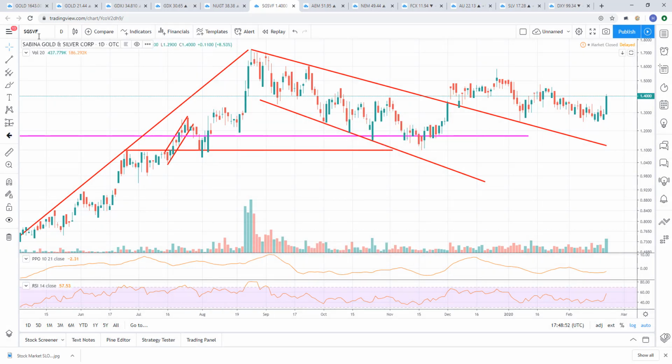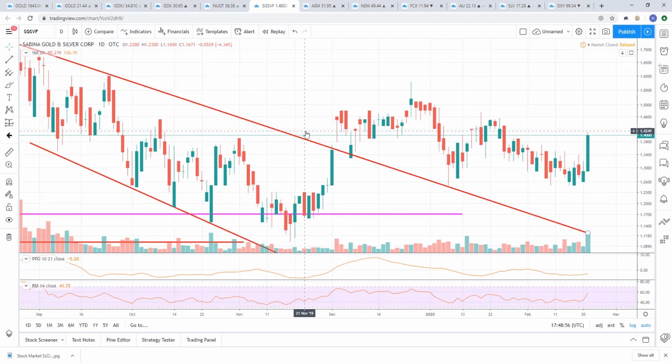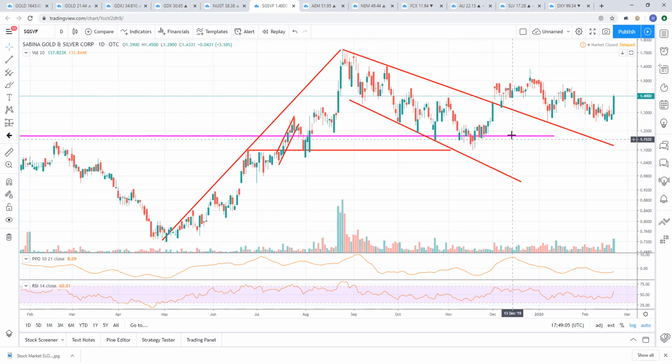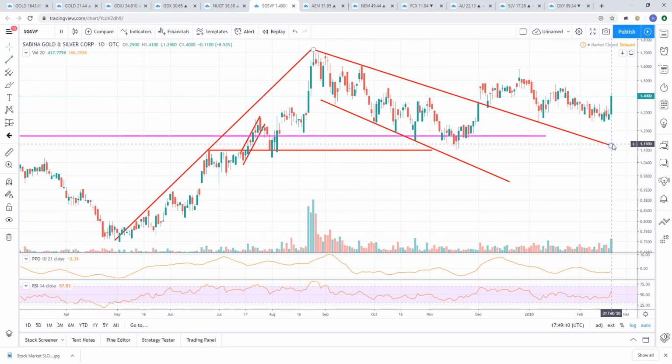I own this one, SGSVF, Sabina Silver and Gold, and had a nice day on Friday. It was up 8%, I believe, right there. Yep, 8.5%. Nice ignition candle, and what I was looking for is to add to this position down here along support, but I'm not sure we're going to get there. This thing might start to make its run higher.